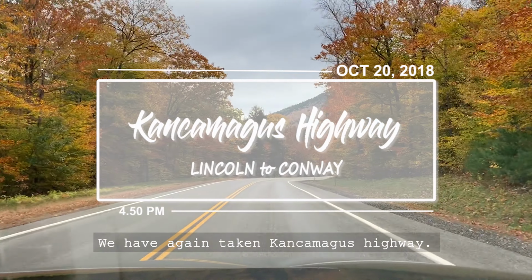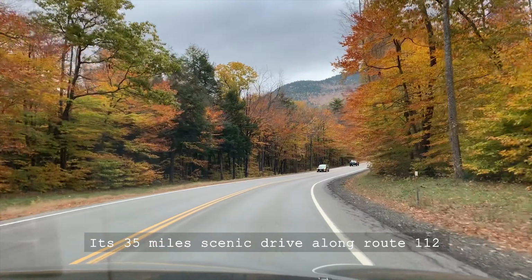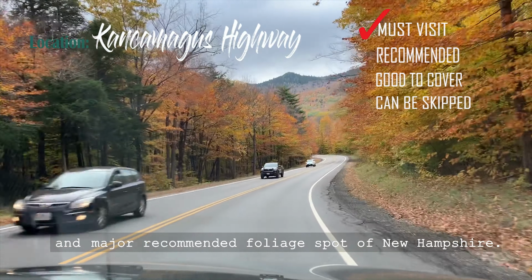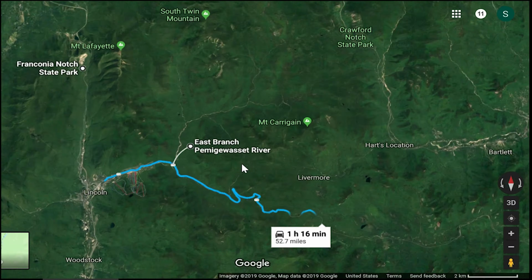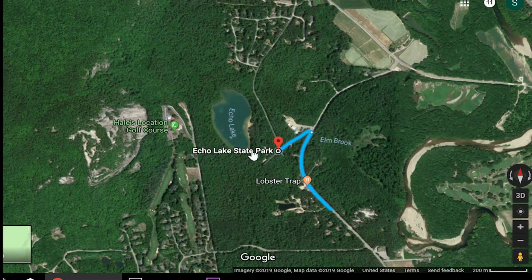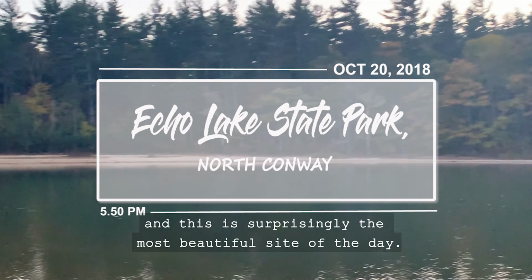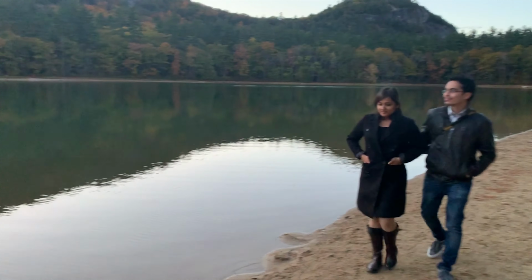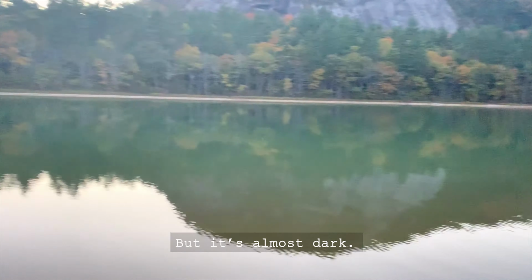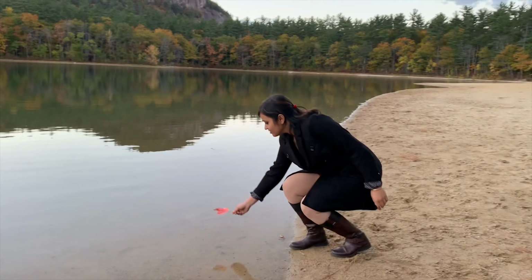We have again taken Kancamagus highway. It's 35-mile scenic drive along Route 112 and major recommended foliage spot of New Hampshire. We have reached our last spot, Echo Lake, and this is surprisingly the most beautiful sight of the day. But it's almost dark, so we have decided to come back next day.